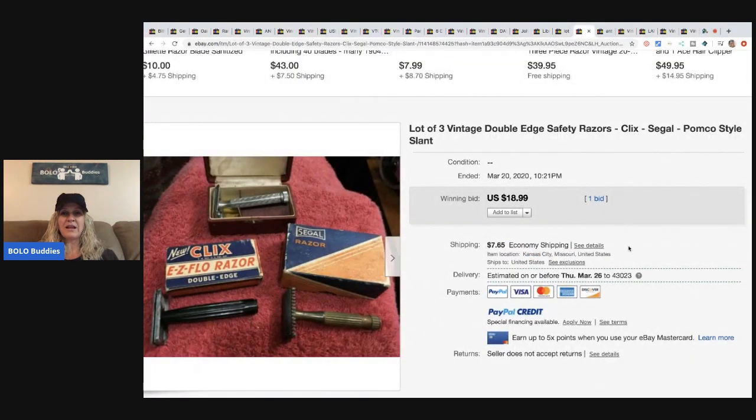Razors is another thing that I look for when I am at estate sales and garage sales. I don't see a lot of razors at thrift stores, but these are 3 vintage double-edged safety razors. These only went for $18.99. So this was a bread and butter item for this seller.